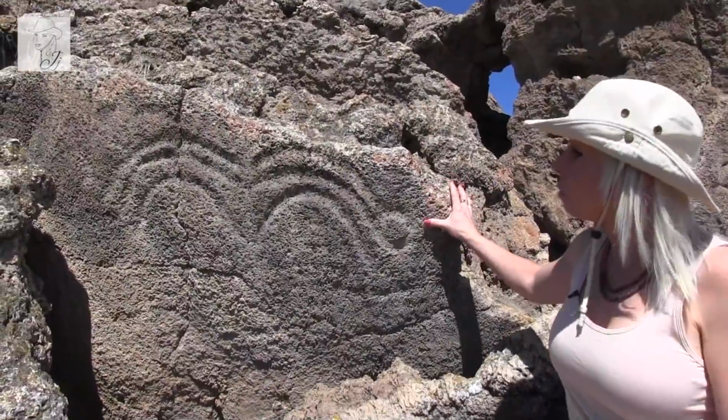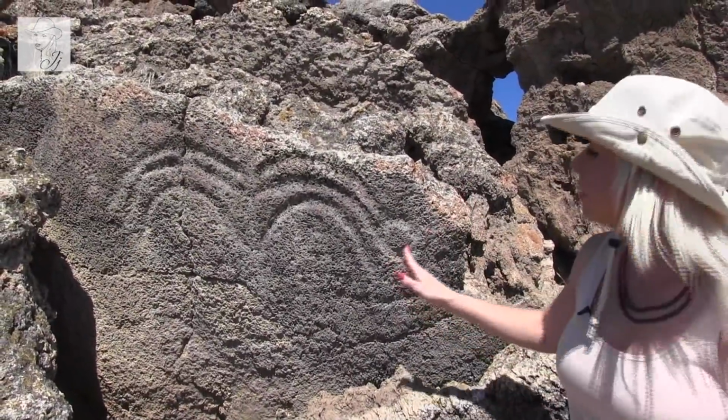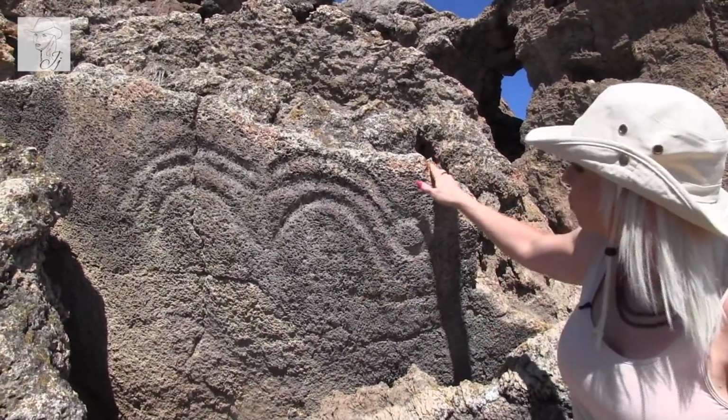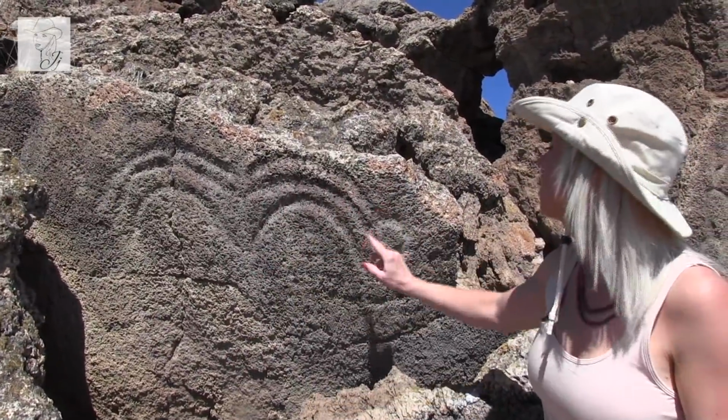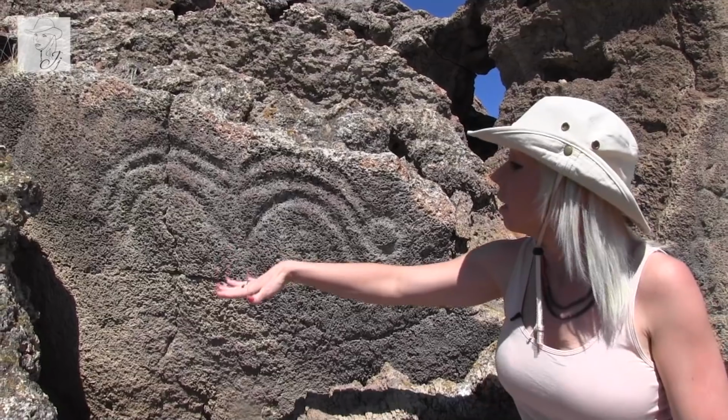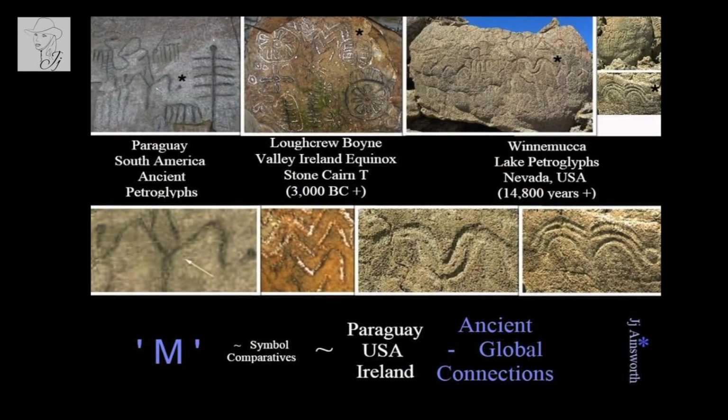So again, we're here at Winnemucca, still with the giant petroglyphs, and this is a very beautiful carving. It's almost like a big M with several lines in it, ending in circles, and sort of like the imagery we see sometimes showing an orchid or the Twin Peak Mountains where the sun rises and sets.